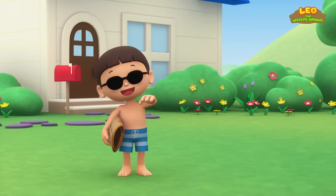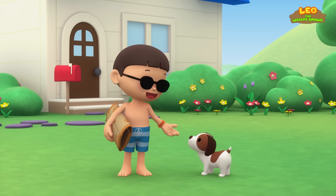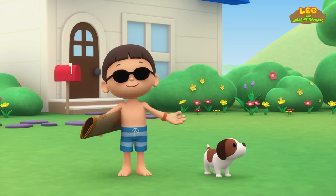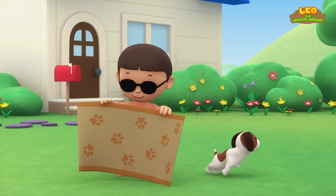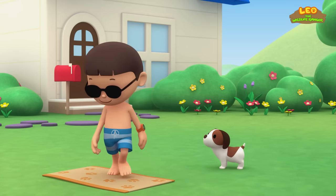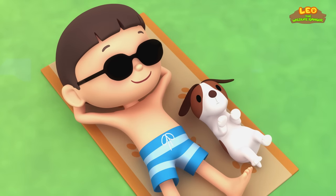Hi, everybody. My name is Leo. I am a junior ranger. And this is my puppy, Hero. Look, Hero. It's a beautiful day. Let's soak up the sun. Isn't this nice, Hero?